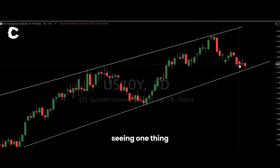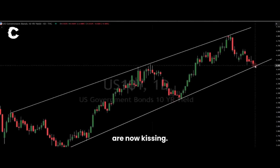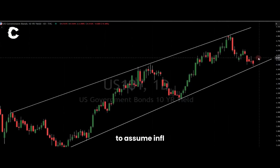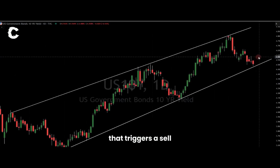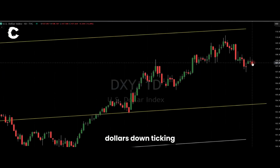All right? So again, now we are seeing one thing to take note of, and I gave you guys this yesterday in the game plan. We have a very important trend line right here that we are now kissing. So what this could mean is, and this is going to be pivotal going into Friday and next week, does this line break, or do we get the technical support to trigger a bounce? If yields bounce, then you would have to assume inflation could be hotter than expected in the PCE data tomorrow. That's going to come out in the pre-market, and maybe that again triggers a sell-off, as higher rates generally would.